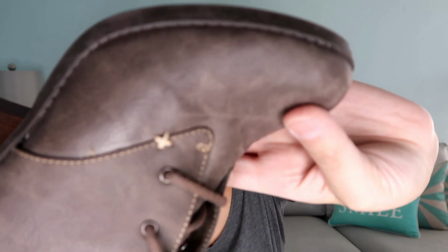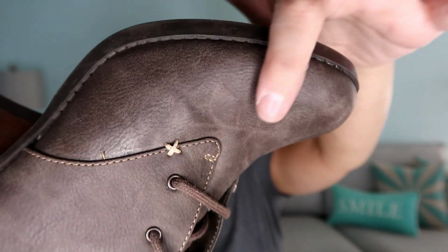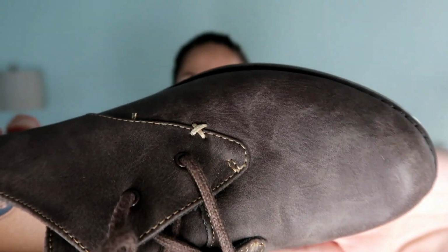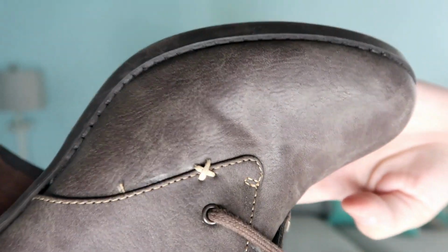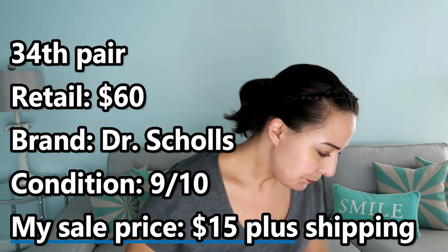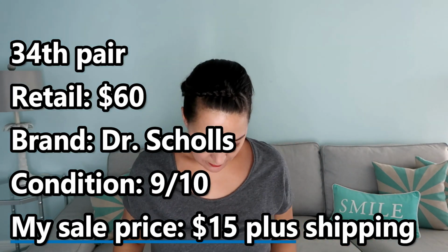Let's see the other one. Love the laces. The detail is really beautiful on these. Can you see they have a little bit of a broken-in look to them? That's been done by the factory. Beautiful. Love those. Next. Got some straps.